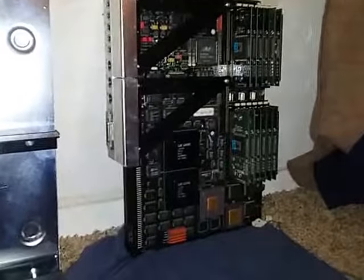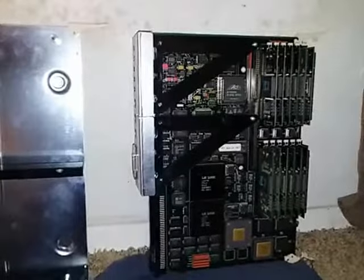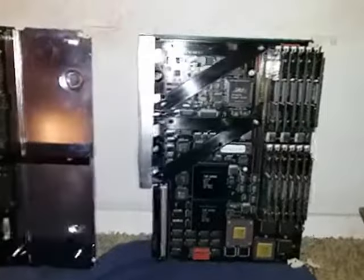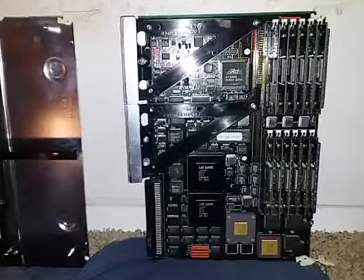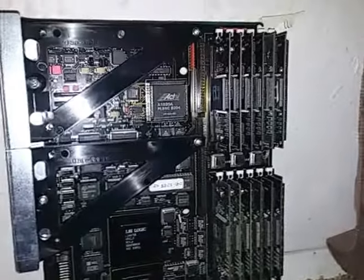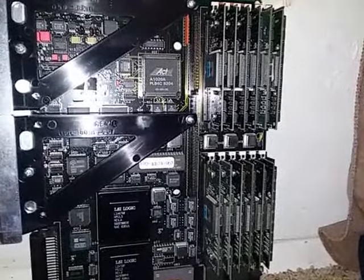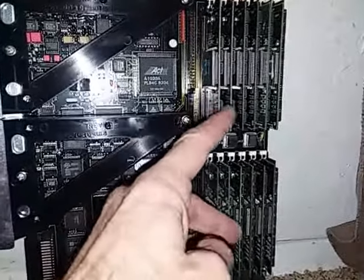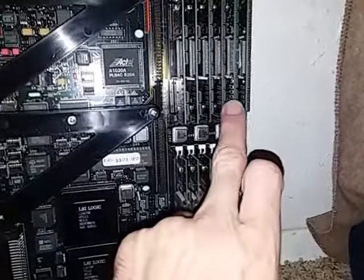This one is a 33 megahertz MIPS R3000 RISC, reduced instruction set computing chip, or something like that. I can't remember the exact nomenclature, but that gives you an idea. This one has all the memory slots loaded, and I'm not sure how much memory it is. I do know these outer ones are 4 megs each. There are 2 rows of them, and I haven't pulled these out to see what they are.